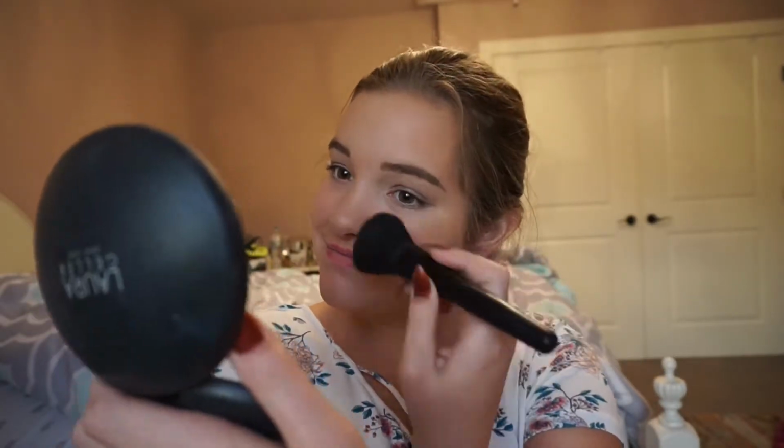And just kind of really bronze things up. And then you can take the same brush and dip into the blush shade just lightly, tap off the excess, smile, and just lightly brush this over your cheeks to give you a little bit of glow. But again, not too much because you don't want to have to spend that much time blending it out.